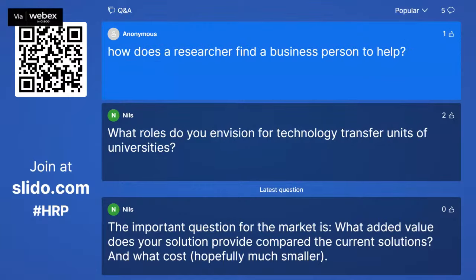Next question is, how does a researcher find a business person to help? The Horizon Results Platform is one starting point. What we will do, if you tell us that you are looking for a business partner, is try to put you in touch with the Enterprise Europe Network of advisors in your region.